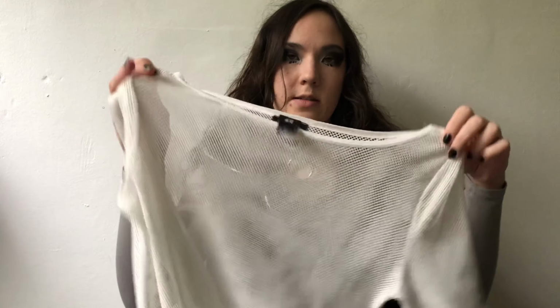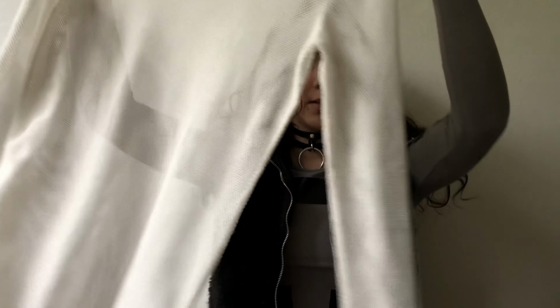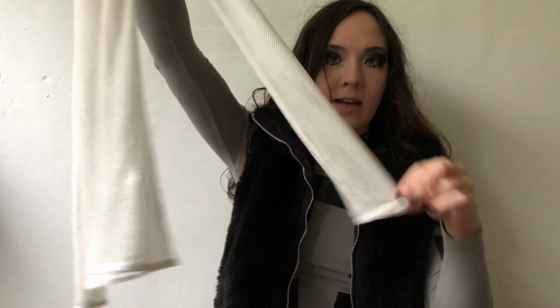Originally it's from H&M, I've no idea how old it is though, and nice long sleeves as well, I like that. This was £5 with £1 postage, so that was a great price for that.